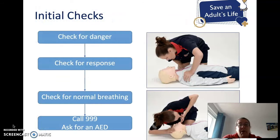If we came across a person who was lying on the floor and appears to be unconscious, as in the picture here, we've got a mannequin. What we need to do first of all is to check for danger. Now, checking for danger means we have to look for anything that's going to hurt them or us and make sure it's safe to approach them.